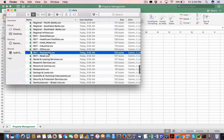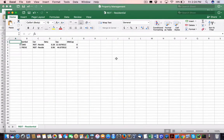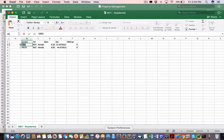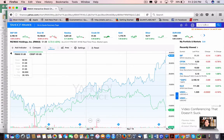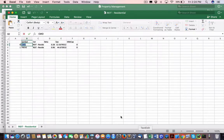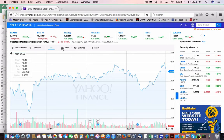But let's check out the residential REITs. Again, this is a defensive. Let's see what this drums up. CMO. So this is now, I think, our fifth test. I'm going to do 10. So CMO, reset. So, well, that's good. It's going down. That's a good thing. So maybe we might have some decent trade here. So we got this PREVS. We'll compare.